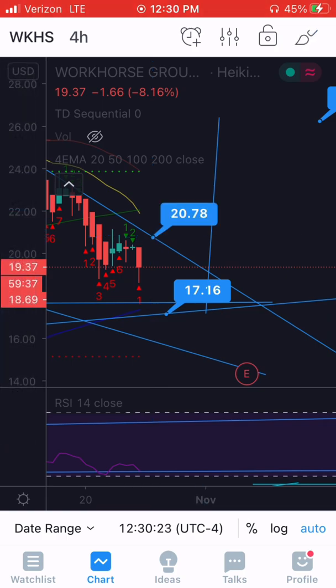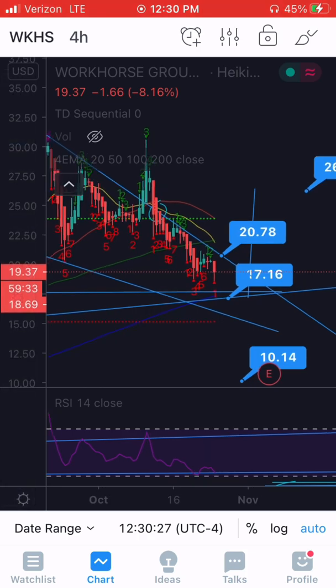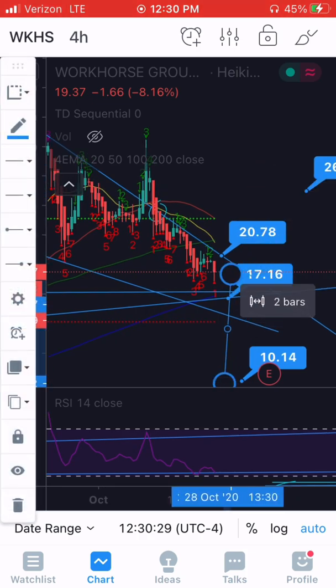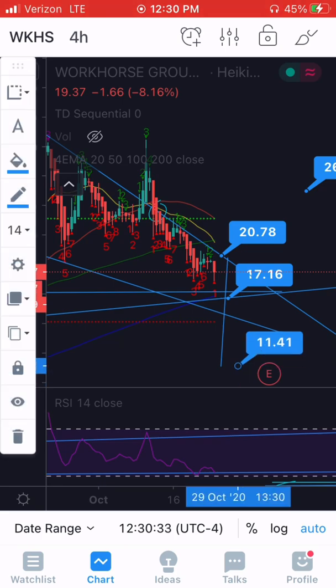But I see more downside with these crossing. We're going to get a few more crosses. It's going to push it down. So I wouldn't get too excited just yet. Just hopefully it won't come down to this $10 area.